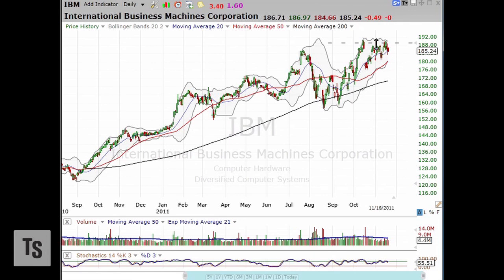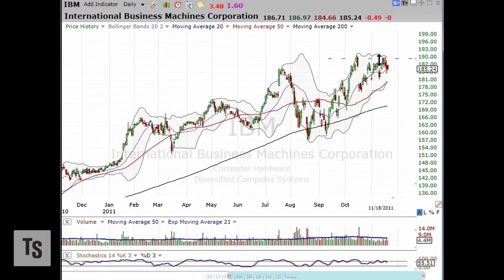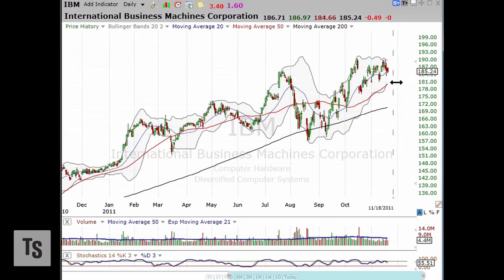Look, this stock is up near an all-time high. This is a good thing. I like IBM. I don't really like it right here, right now, because it's so close to resistance here. I'd rather see it pull back to about 180 or so. Again, I guess I'm kind of being nitpicky. $4, $5, it'd be a better entry for me.